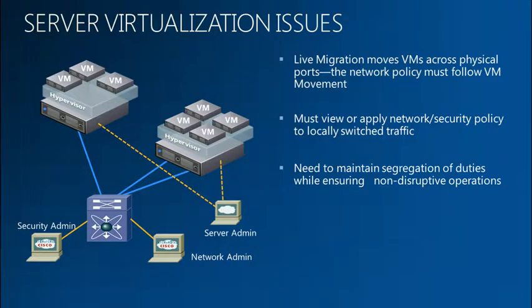So one of the issues with server virtualization is most of the server virtualization management tools add a lot of additional burden onto the server admins in that they have to design the network policies, they have to design the security policies, etc. And the network admins don't have enough visibility into what's happening on the virtualization piece, right? So they have to design a network without having a lot of visibility into what's happening in the virtualization environment. So we want to make sure that our solutions provide enough visibility to the network admin so that they can design networks that can provide application availability for virtualization environments. So those are the three core issues that we want to address in all our networking solutions for the virtualization environments.